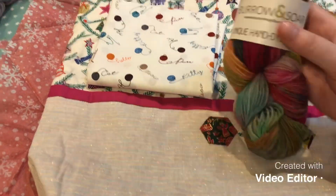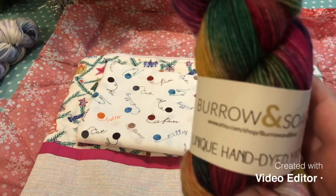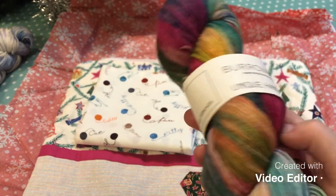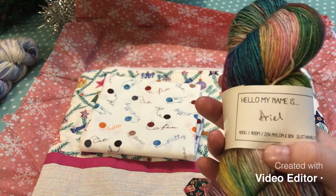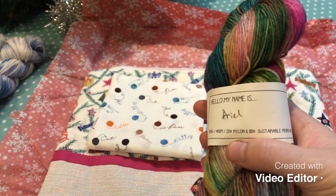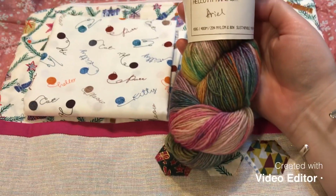Then a new to me dyer who I've heard of but never tried. This is Burrow and Soar. It's etsy.com/shop/Burrow and Soar. Unique hand dyed yarn, and this is the Aerial colourway, which is 80/20 sustainable merino wool, 20% nylon. And look at these colours.